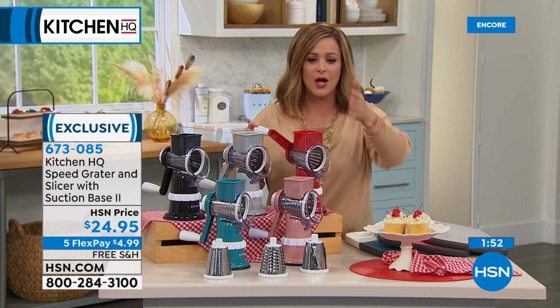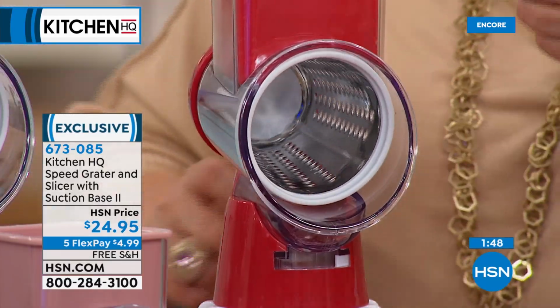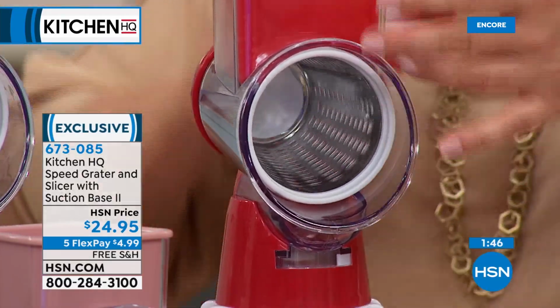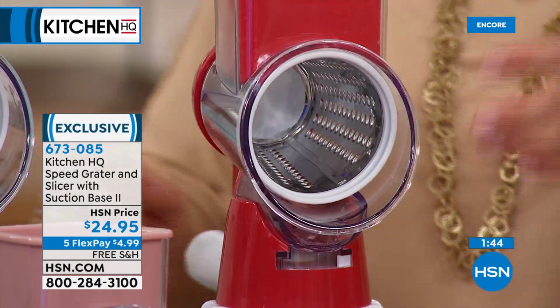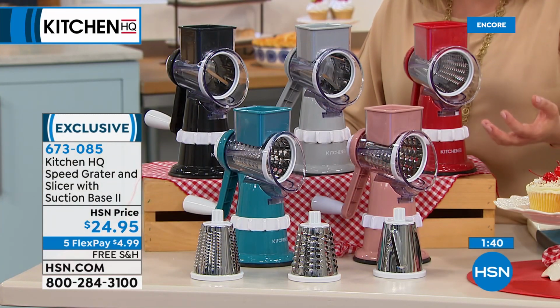This powers through all of that stuff. You're seeing John do it right here live. He's powered through cheese and fruits and vegetables and chocolate and bread for breadcrumbs. You can make graham cracker crumbles, right, for fresh pie crusts.